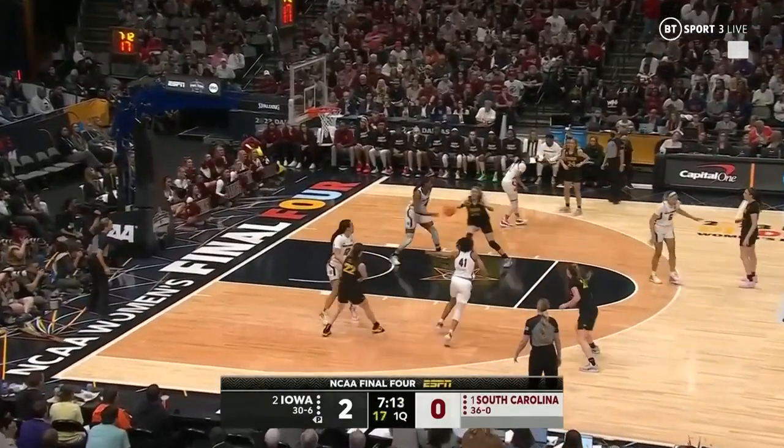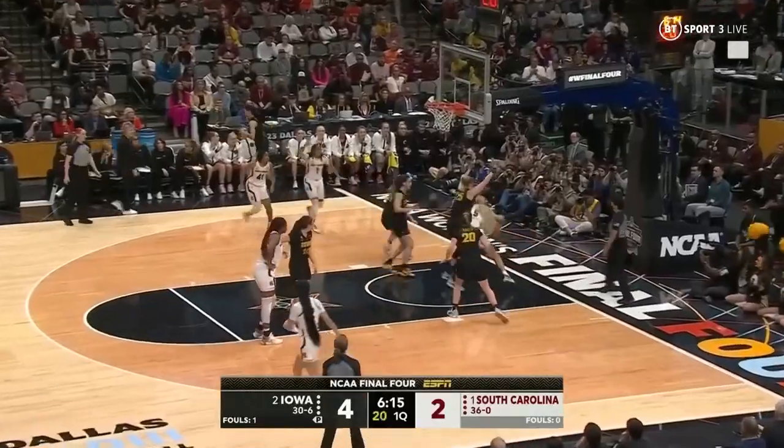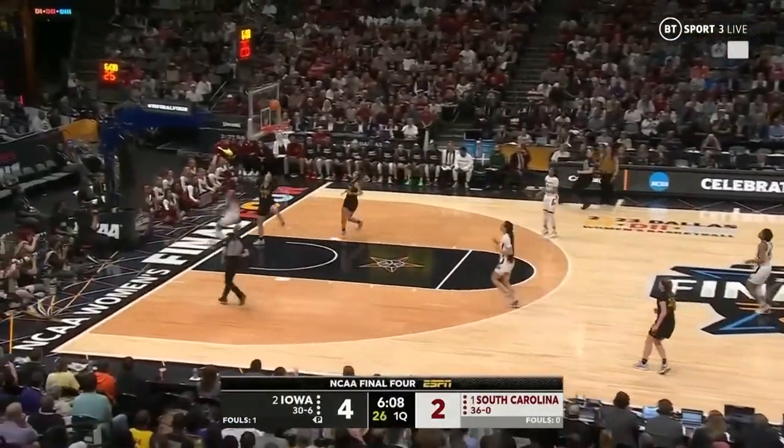Another chance here for Iowa, though. Sonano, the spin and the finish. Has the position inside, surrounded and just taken away by Sonano. Clark, the get-ahead, right in the lap of Warnock for 2.